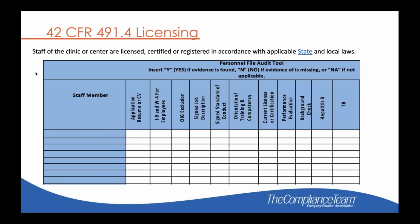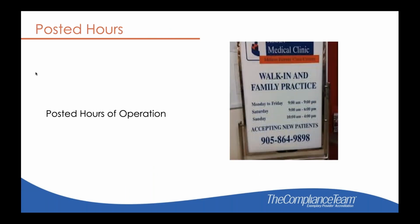And of course, we're tracking our licenses, and we have a system to make sure that the providers and nurses all have an in-date license. Yes, it's their responsibility, it's their work, but if the surveyor walks in and you have an expired license, it's your deficiency. So we want to make sure that they're keeping up on those licenses.